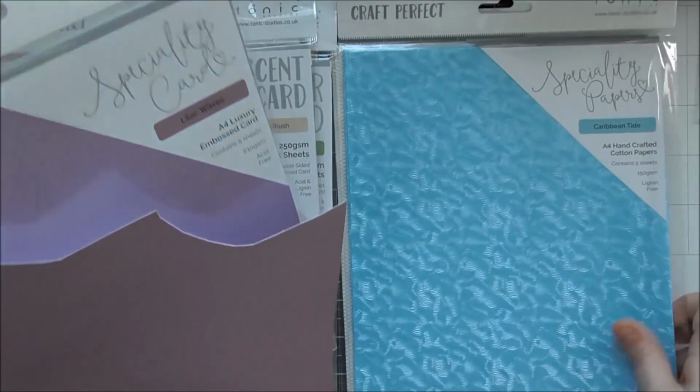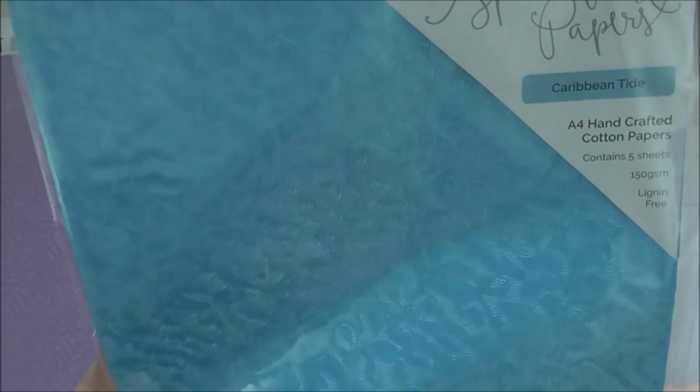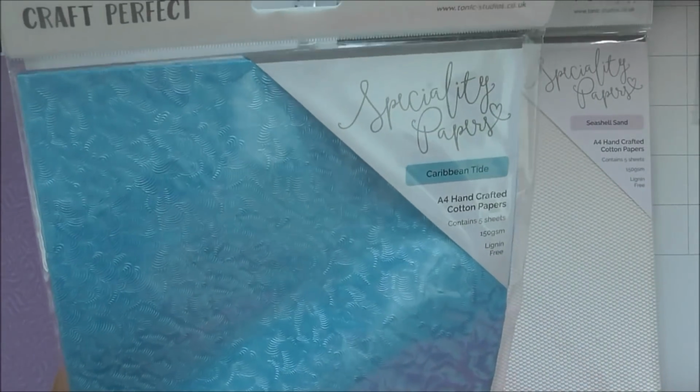And then we have the speciality handmade papers as well. You get 2 of them. And this is Caribbean Tide. Which is really gorgeous. Again, this has come out in a few different colours, but it's really beautiful.